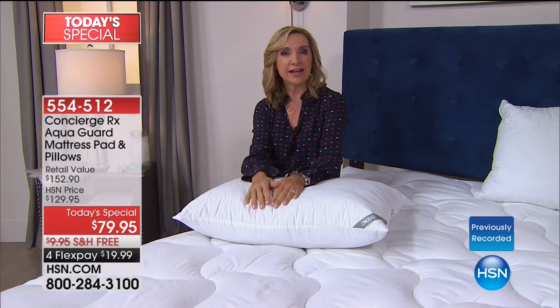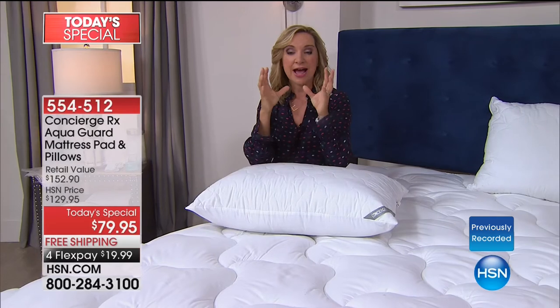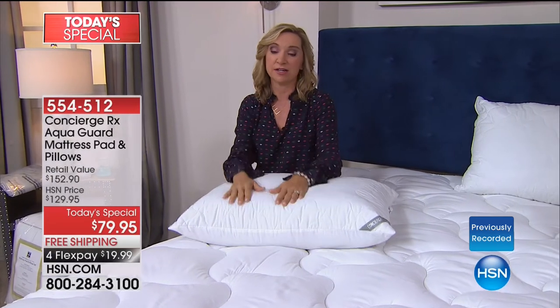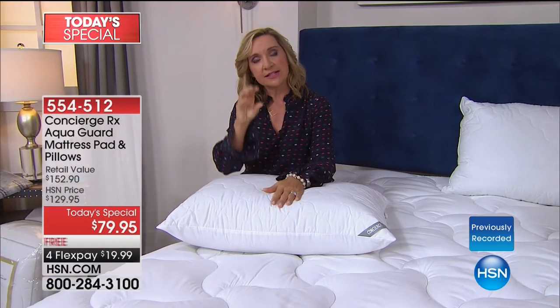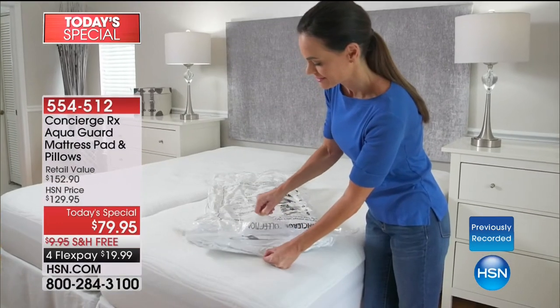You know what? I have a memory foam mattress. Memory foam is great, but I missed the plushness. This can really add that soft layer that you sink into when you get into bed at night, whether you have a firm mattress or a soft.